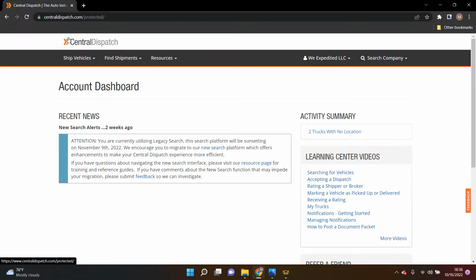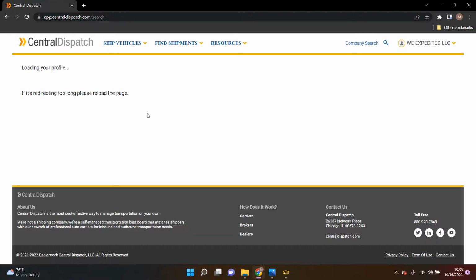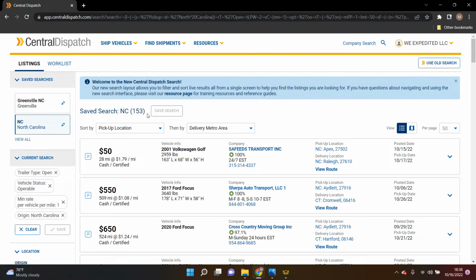In the idea of transporting freight, in most situations, you can always find a backhaul on Central, something that's close to you that you can put a vehicle on and get back to your location. If you're hauling vehicles, obviously, this is what this platform is for. It's for finding vehicles to haul, and so on. So this is one of the major websites that you'll use when you sign up in the auto industry as far as transporting cars.